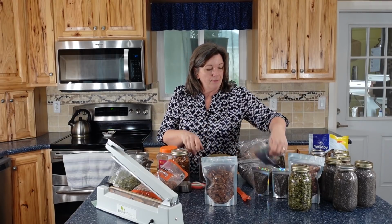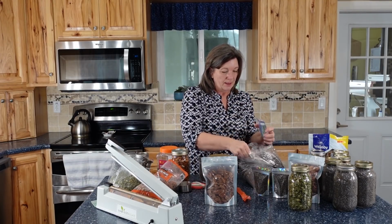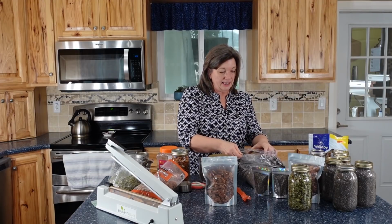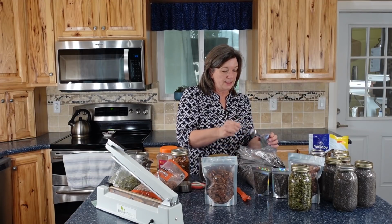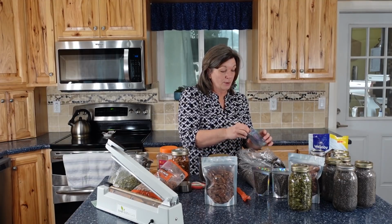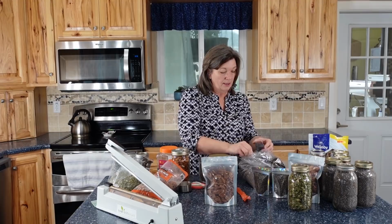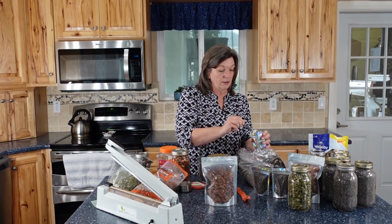And each one of them has an oxygen absorber in it, because that's going to extend the shelf life, right? And when I open these up in my survival kit, I would be super sad if it was rancid, because of all times that I'm going to need the food that I have in there to be good, it's if I've had to evacuate and go someplace.